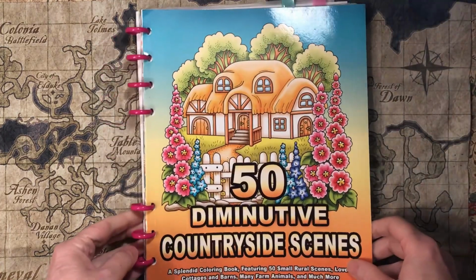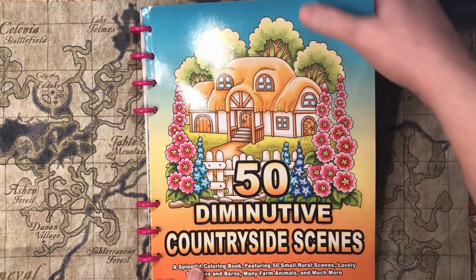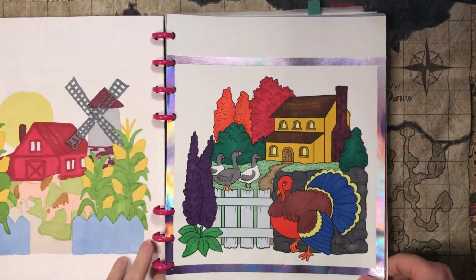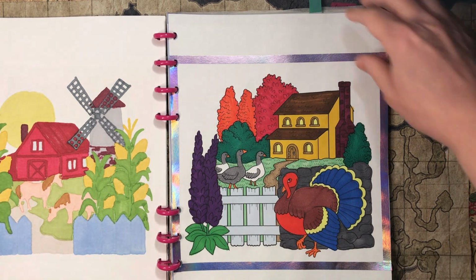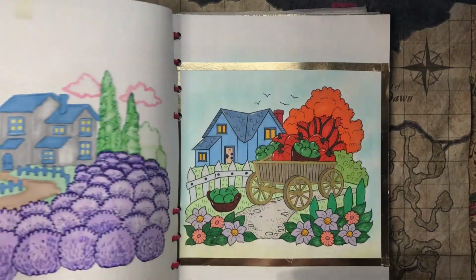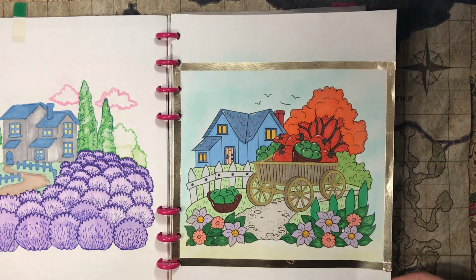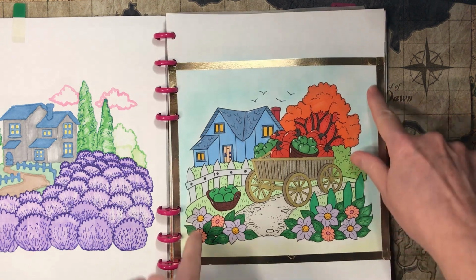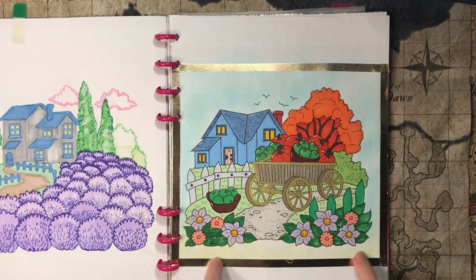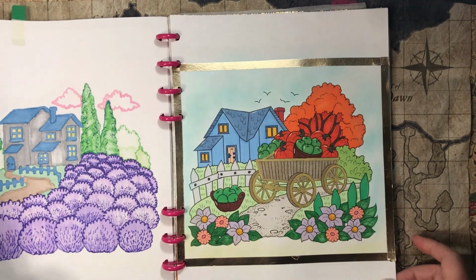Okay, first up we have 50 Diminutive Countryside Scenes from Camelia Andrzejkowa. I did two. I did this turkey since it's Thanksgiving here in the US. And I did this pumpkin and apple cart. So another autumn picture here. And I'm really liking framing these with my metallic washi tape to make it look like a picture frame. I think that's working out pretty good.